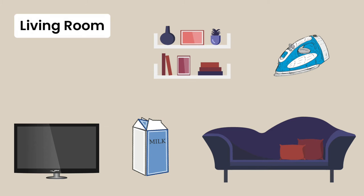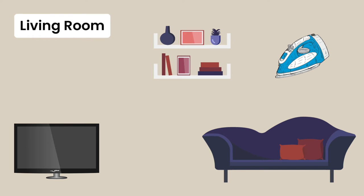Living room. Does a TV belong in the living room? Yes. Milk? Bookshelf? Iron? Couch?